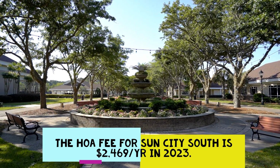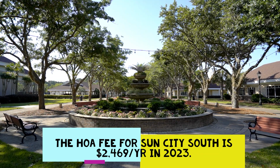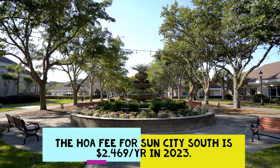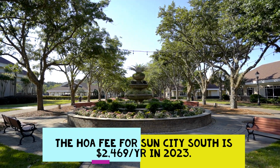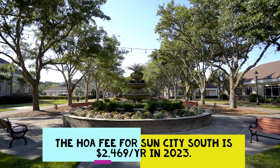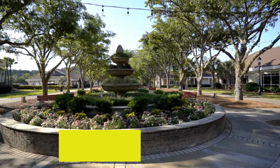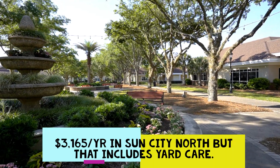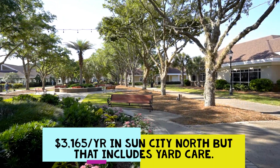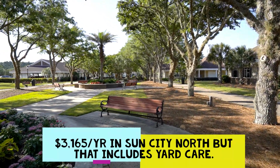Before we go, I'll just mention that the HOA fee here in Sun City South is $2,469 per year. It is different and more on the north side, $3,165 per year. But on the north side, that HOA fee also includes yard care.